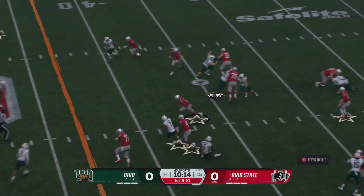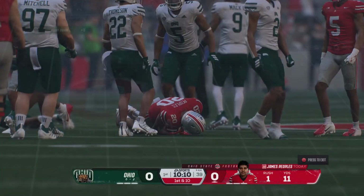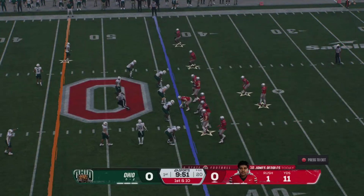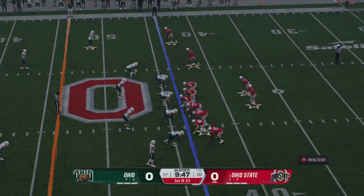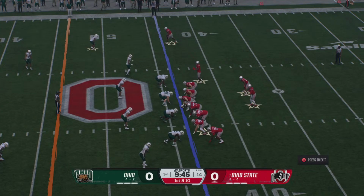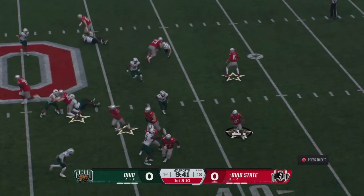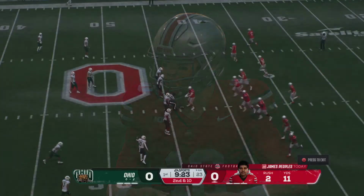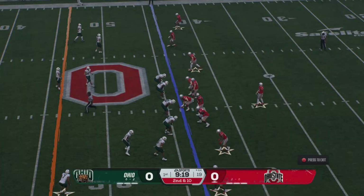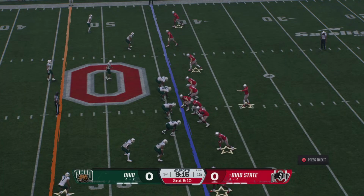They'll run it from the gun. Stopped at the 44, but he got 10 on the play. The Buckeyes are on the move. Motion from the wideout. They're going to go right back to him on first down. And maybe he'll get back to the line of scrimmage, but no more than that. They got nothing on the last play. It's 2nd and 10.